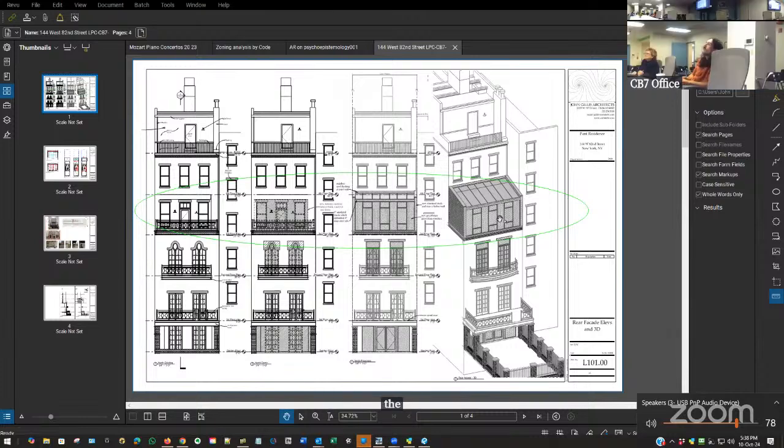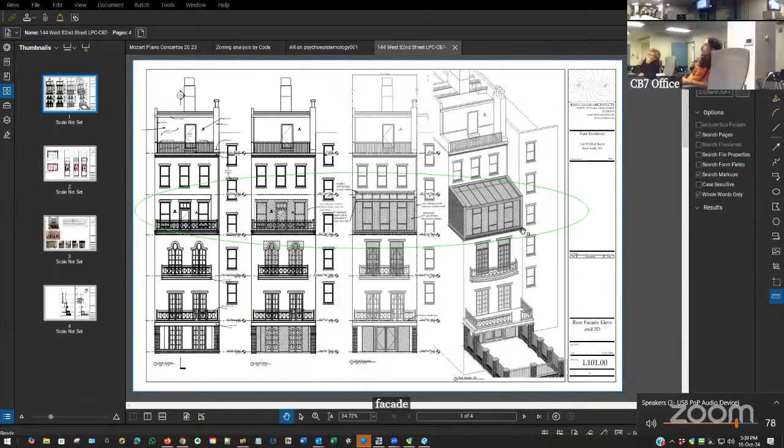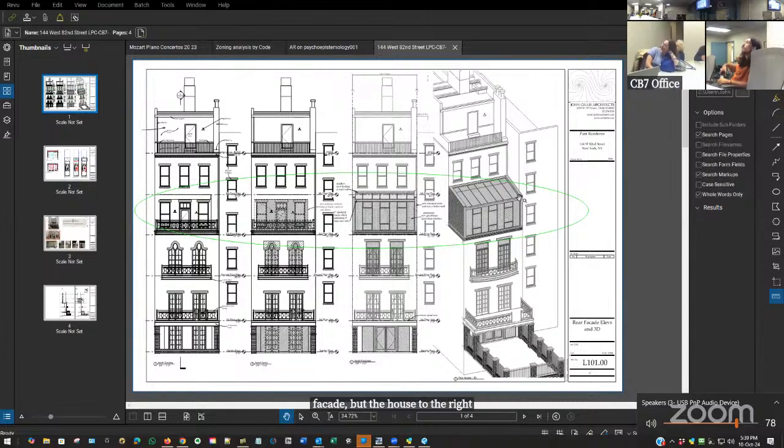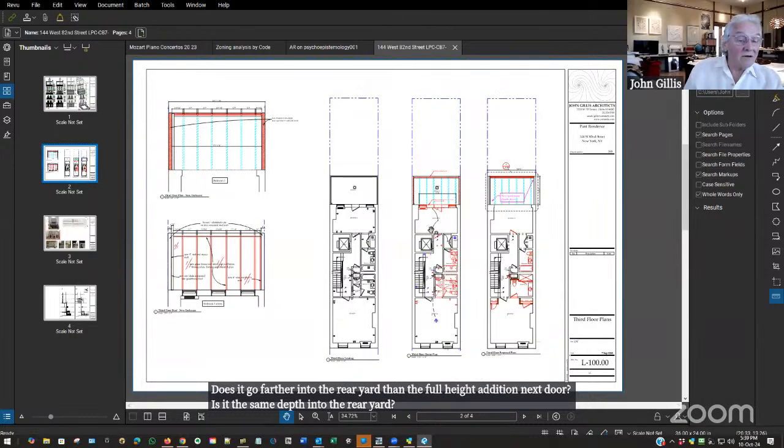I understand that it matches your rear facade, but the house to the right is what I'm asking about. What you're proposing, does it go farther into the rear yard than the full height addition next door? Is it the same depth into the rear yard? Or what? It sticks out. It sticks out.